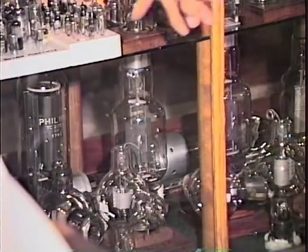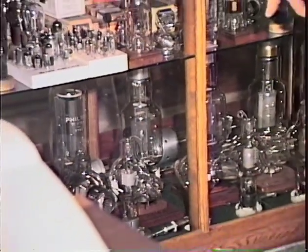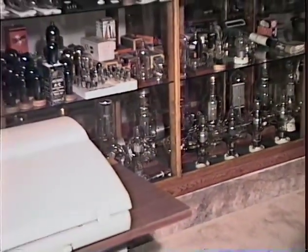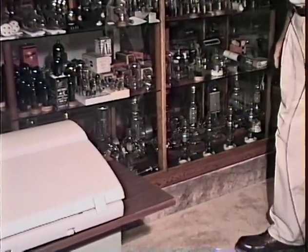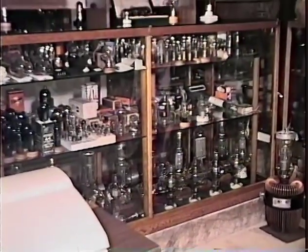That's some of those lamps down there, and some of the very earliest of the 204s with a globe shape to them instead of the tubular-shaped glass. On this shelf here is a number of ionization gauges and some boxed early receiving tubes.